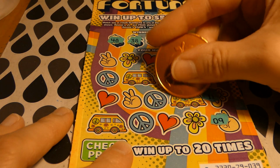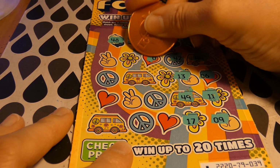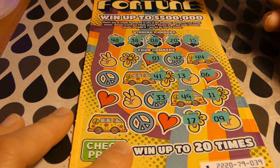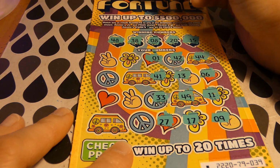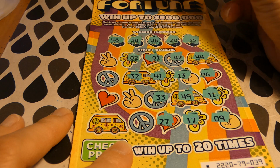13. 49. One off. 17. Unlucky one. Goodness. 41. 33. We have 38. 27. We have 20. 2. 32.